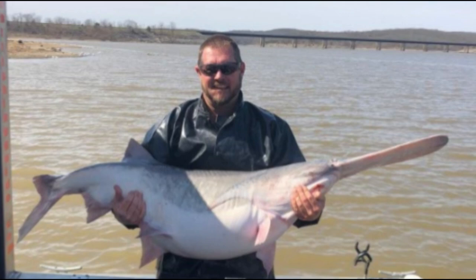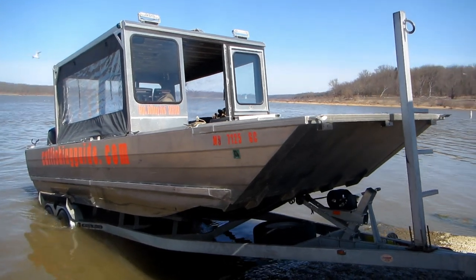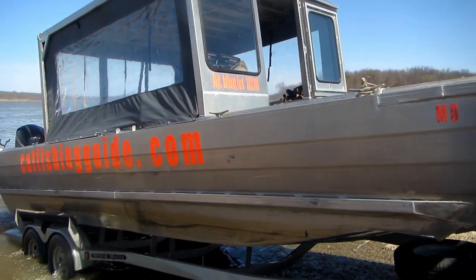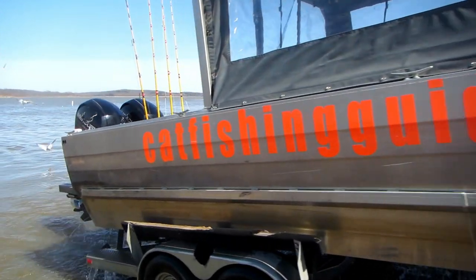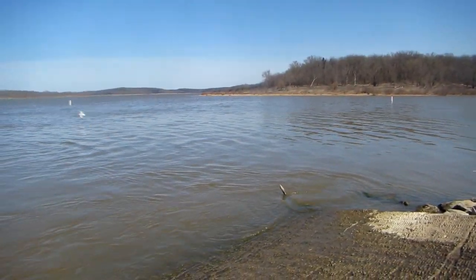Since neither my brother nor I were strong enough to lift that biggest fish, Anthony had to hold it up for us. Well, there you have it, spoonbill fishing in Missouri. It was a great day for my brother and me, and I hope you enjoyed going along with us.